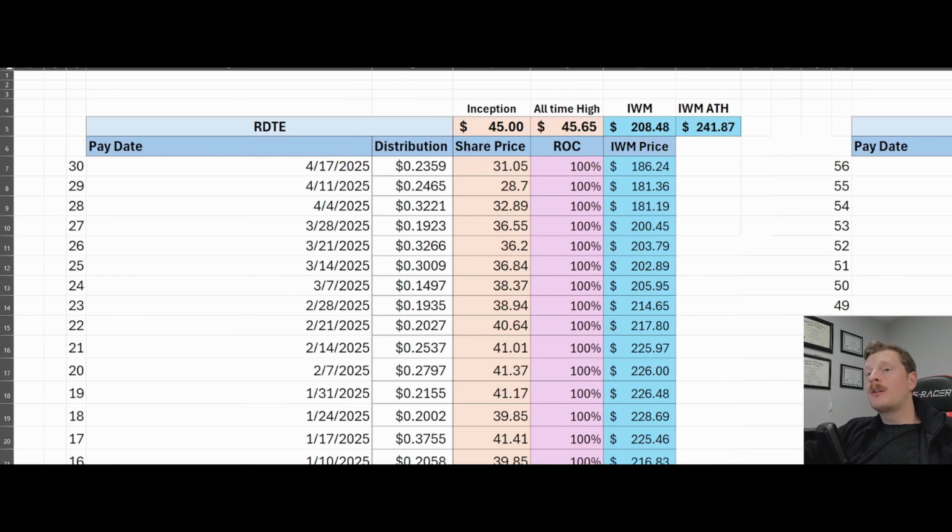All right, guys, kicking off RoundHill funds, we're going to do RDTE. The inception price was $45 a share and the all-time high was $45.65. For the April 17th distribution, we're going to get paid out 23 cents a share, and RDTE is trading at $31.05. The return of capital is 100%. So that means this entire distribution is helping to lower your cost basis. Eventually your cost basis will get down to zero.